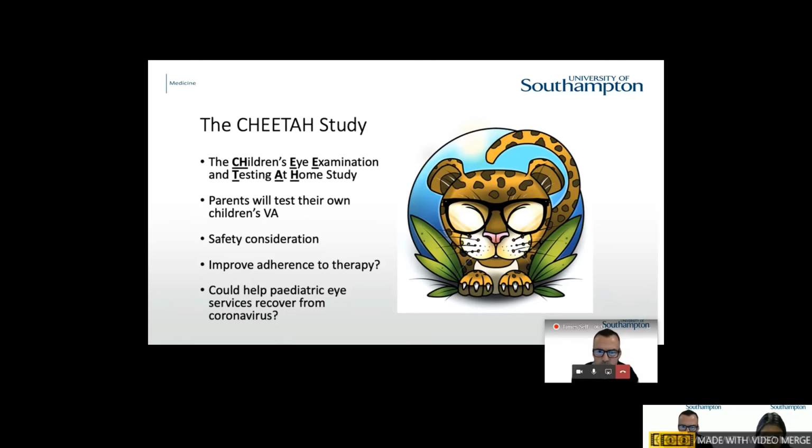This is a study which one of our research orthoptists, Dan Osborne, is running. This was already sort of preliminarily set up before COVID, but because it's looking at testing kids at home to stop them from having to come to the eye unit quite so often and reducing appointment numbers, getting more data on their vision in the real world, etc. This suddenly became very important because it's obviously very related to COVID in terms of how we cope with the huge demand and how we mitigate for the fact we're not seeing so many patients.